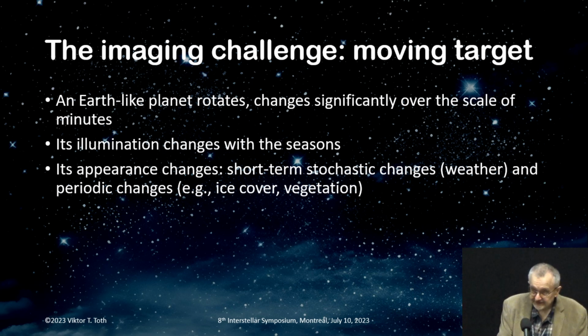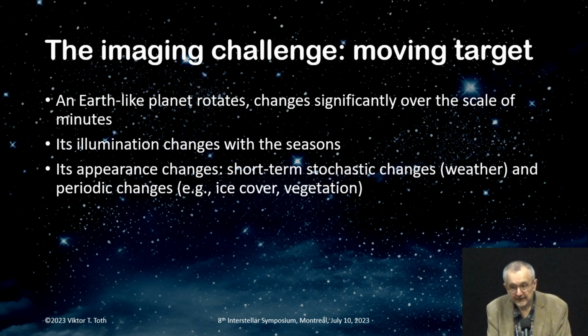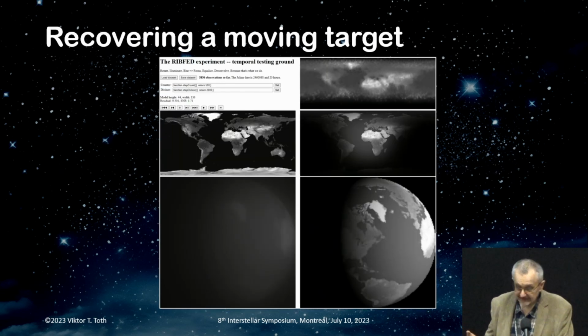It may even have surface changes, like if it is the Earth, it would have seasonal changes like ice cover, vegetation. So all of that has to be taken into account when we look at the possibility of reconstructing useful, decent resolution images of exoplanets.